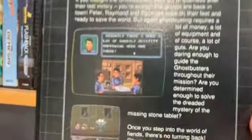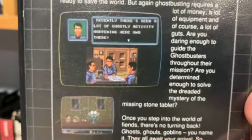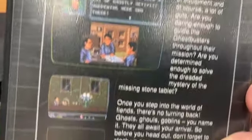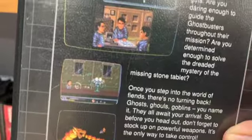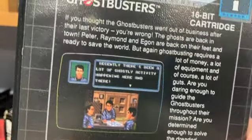Ghostbusters. Super deformed little chibi versions of the Ghostbusters. It's actually a really good game. The action's really tight. Players have different attributes, speed and jumping power and stuff like that. So, early game.